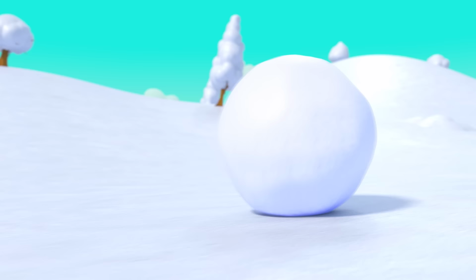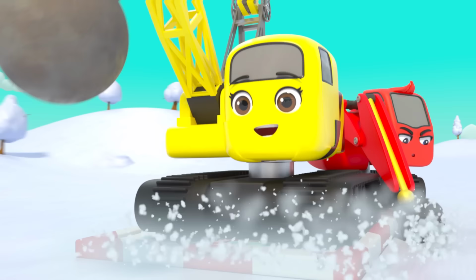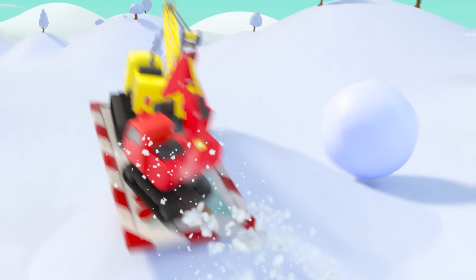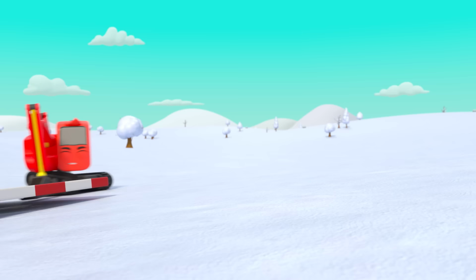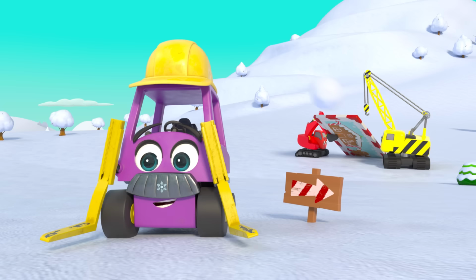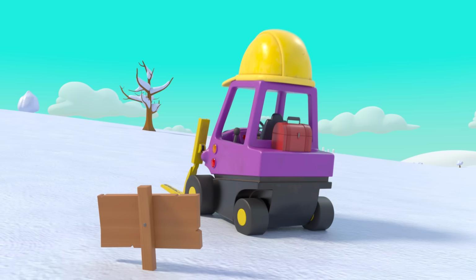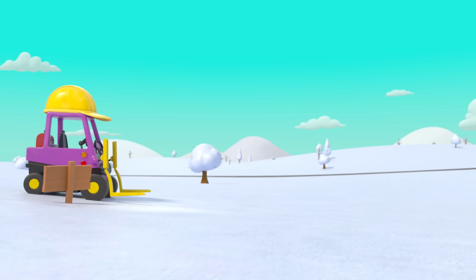Oh no, the snowball is getting closer. Quick guys, there's no time to lose. Dazey has spotted something ahead, a snowbank. Look at them fly. Now they're ahead of the snowball. They can use the sign as a ramp. It worked. Brilliant idea, guys. Phew, Digley and Dazey saved the day, just in time. And Mr. Rubble didn't even notice anything was wrong.